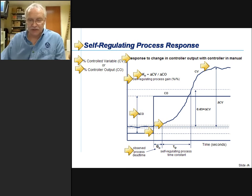We say it's a process dead time, but it could be due to pre-stroke dead time in the control valve. It could be due to sample refresh times in wireless measurements. It could be due to transportation delays and cycle times in analyzers. And actually, as we get further into these seminars, it turns out that any small time constants can effectively be looked at as contributing to the dead time.